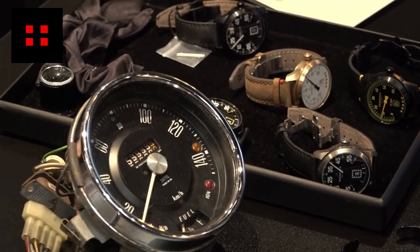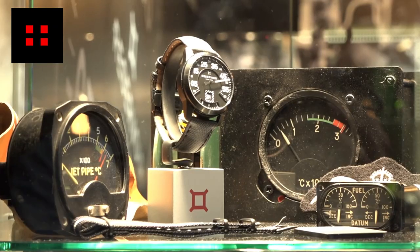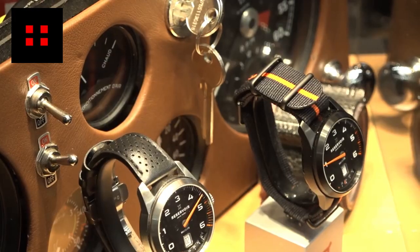Well, thank you very much. Yeah, it's a new development. We started last year, and we are inspired by vintage meters, gauges, anything that reads given information in a car, in dashboards, in cockpits, in planes, anything that again gives you information.